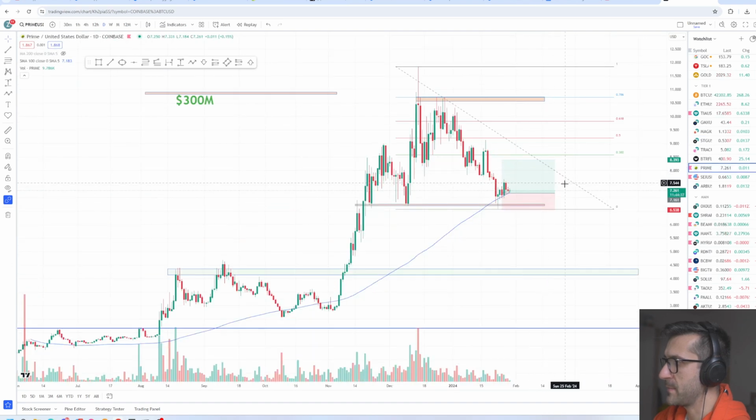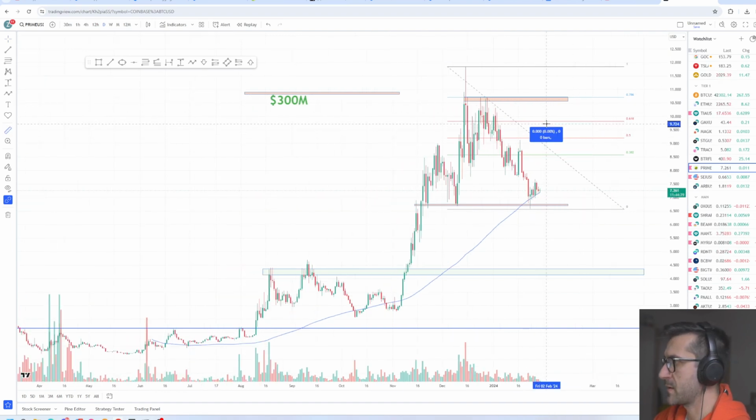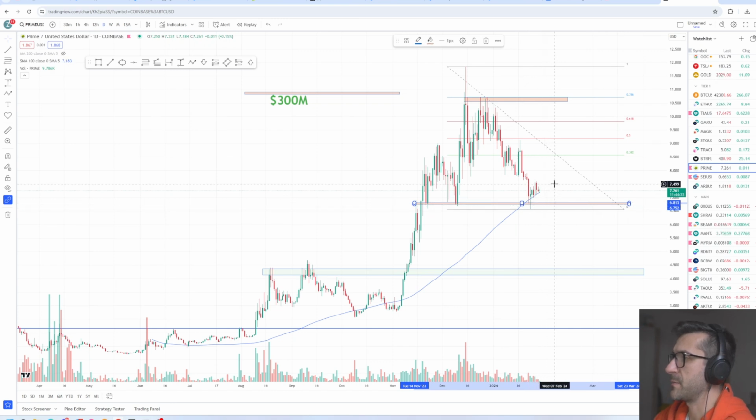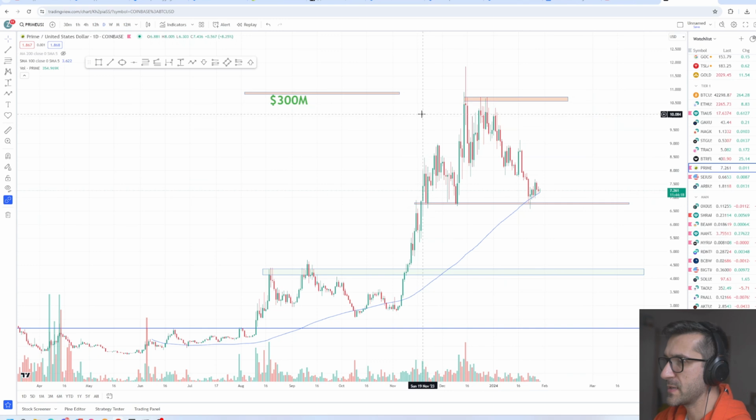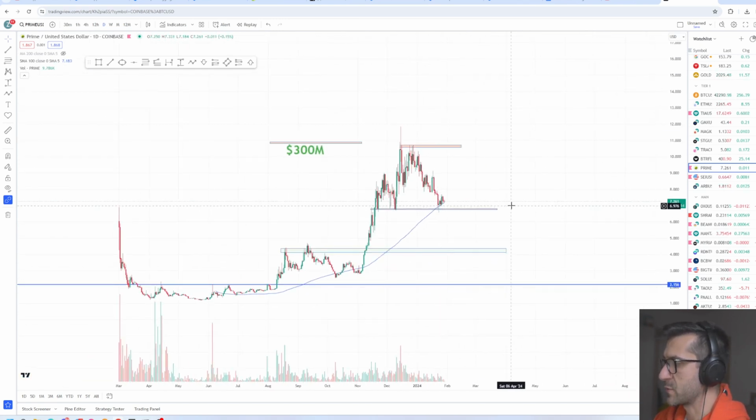Another one is Prime. I was thinking about an entry here. I didn't pull the trigger, but you can see I bought somewhere around here, and I'm still down around 25%, but this level has been holding again with the 100-day moving average. Nice confluence. So if we get a bounce, and again if this shows weakness, I'm probably gonna cut it. Although long term I still believe this will do well.